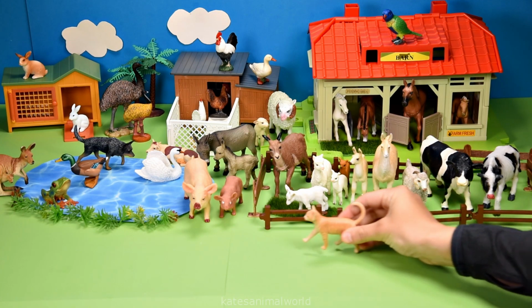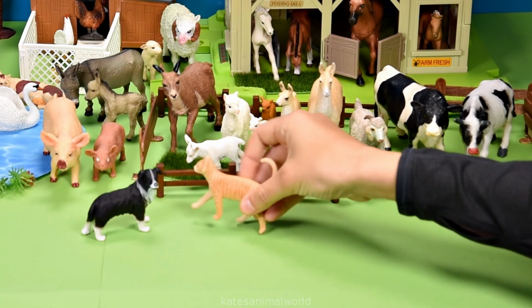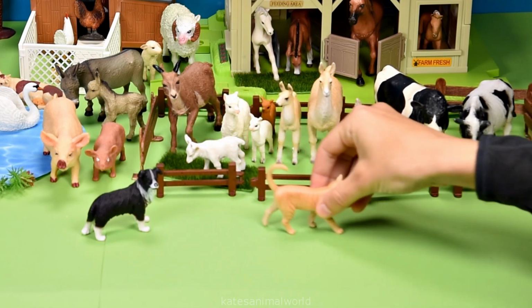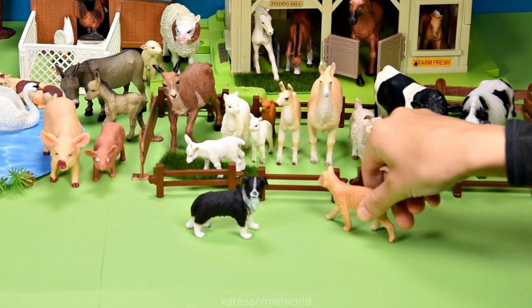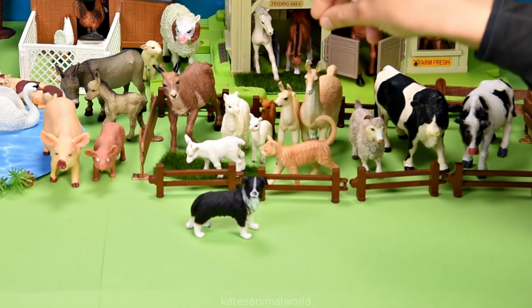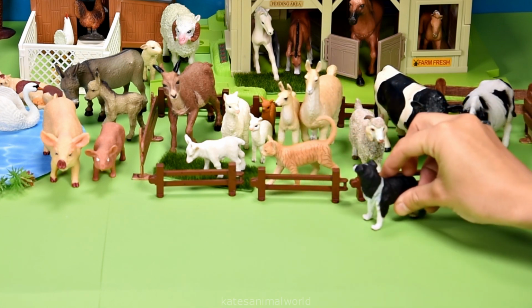Oh, who's this? It's a farm cat and a farm dog, and it looks like they're playing a game of chasey. Oh, and it looks like the cat's going to win. Nice one, cat. Sorry, dog, not this time.